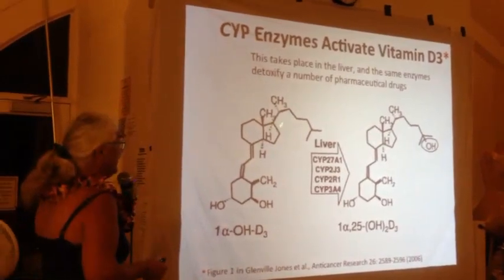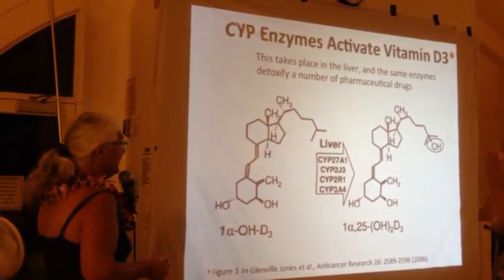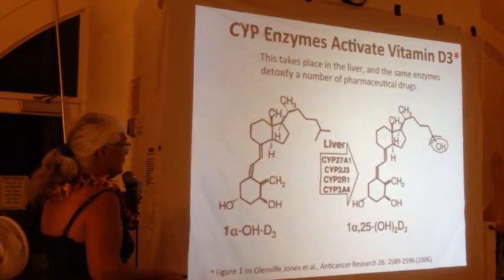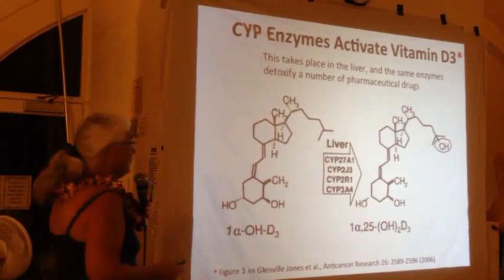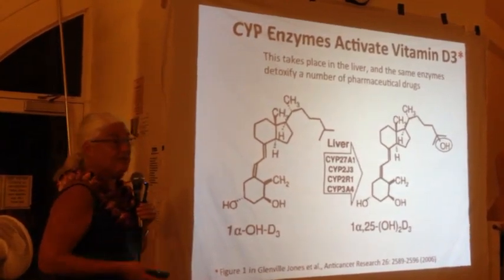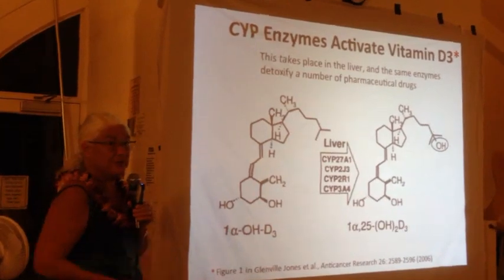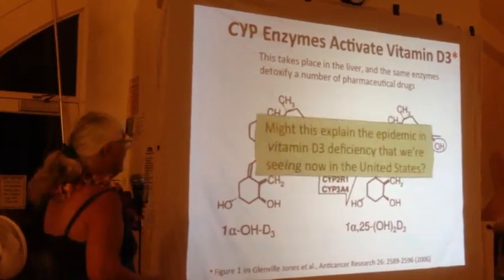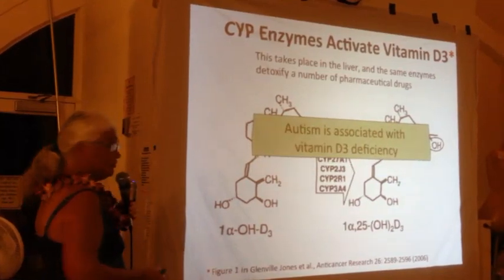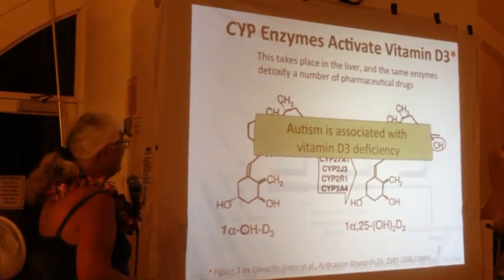That's what I believe. So the liver and also the kidneys activate the vitamin D. And you can see all these side enzymes are involved in activating the vitamin D. So when you get the glyphosate in the liver, the side enzyme isn't working, your vitamin D is not going to get activated, it's not going to work, you're going to have vitamin D deficiency. So that's the epidemic, and also the autism, which is associated with vitamin D3 deficiency.